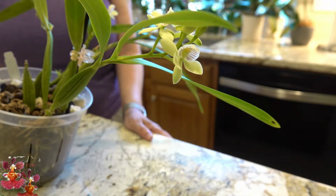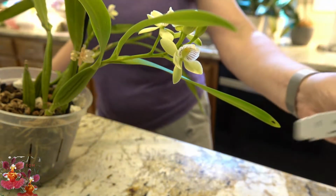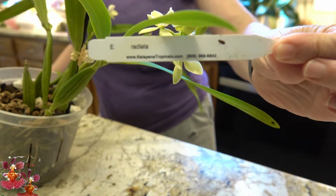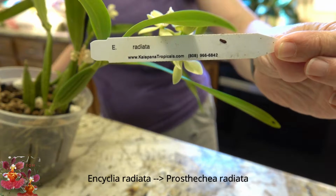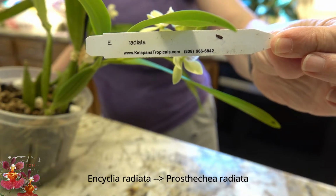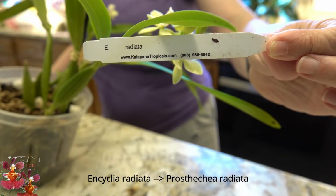This is a featured orchid that is blooming for me for the first time in my care. And this is also an orchid that was purchased a little over a year ago, and it is labeled as Encyclia radiata. However, it has been recently regrouped and is oftentimes referred to now as a Prosthechia.